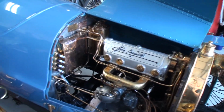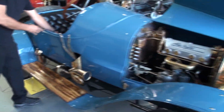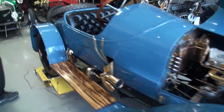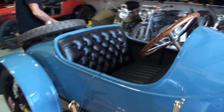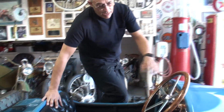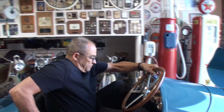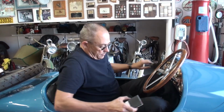Oh, yeah. So I'm going to get inside, and I'm going to hit this button, and it's going to spin the back tire. And we could start it from the front. We can start it from the front. When I'm done tuning this carburetor, then I'll be able to hand crank it. But right now, it's on this setup because I'm tuning it. Okay. How to tune your 1913 Bugatti.